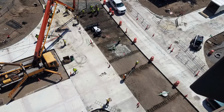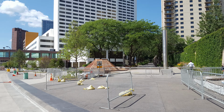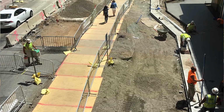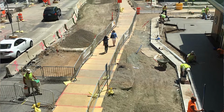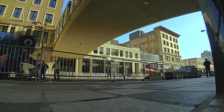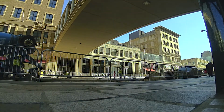With all the pedestrians down here, we had to take special care in guiding the pedestrians where we wanted them to go. We used a lot of pedestrian barricades. We created a lot of boardwalks to keep them dry, out of the mud, out of the dirt. So I think it went a long ways in terms of making it more pedestrian friendly during construction, as well as a safe route for all the peds to be traversing through the construction zone in general.